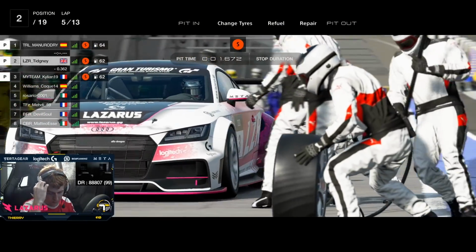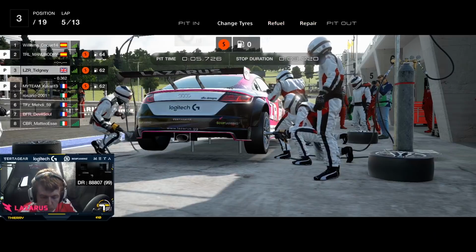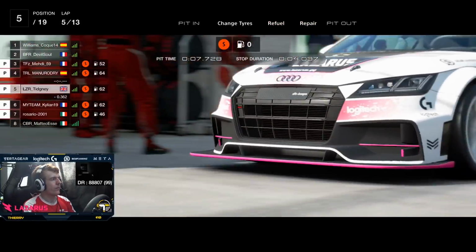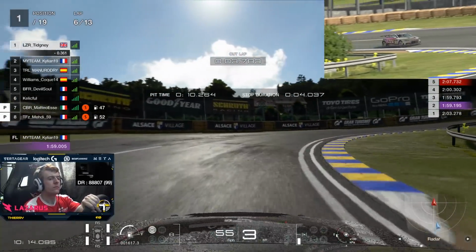So we come in, put soft tyres on, and you can see Manu's saved the most fuel there. Kalin's actually got the same fuel as me, so I think I've done fairly well in the grand scheme of it. But we come out the pits now. And it's all going to get a little bit busy here. So I come out in a very nice position.